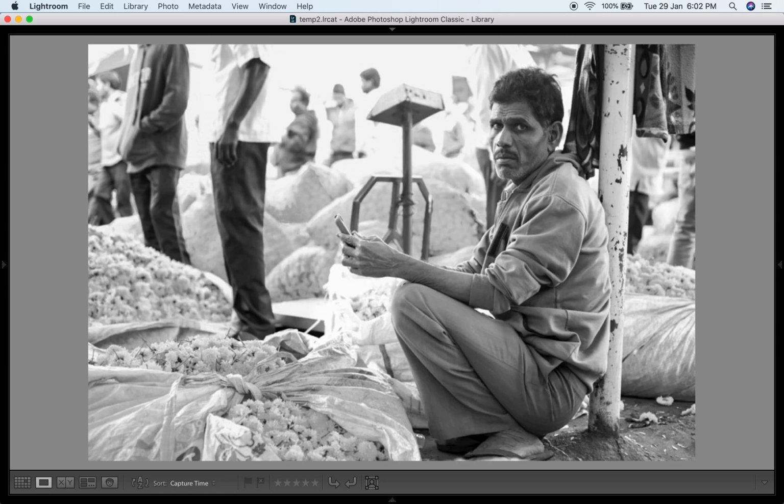Even this picture, you see, though this is a posed shot, there is not much clutter in the background, and here the background is overexposed, and that actually works in this picture because the background is overexposed, the clutter is also lost. So I really like this.